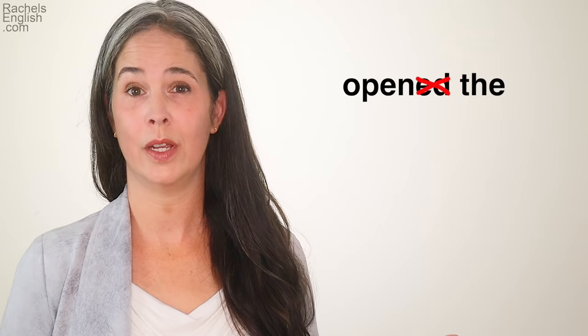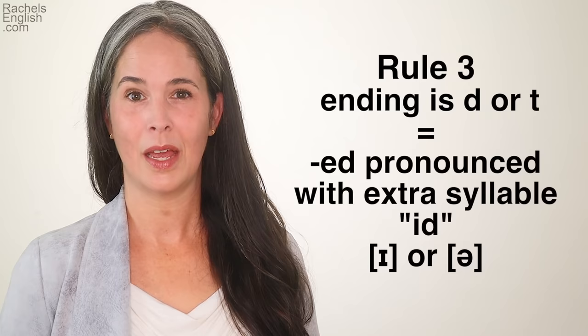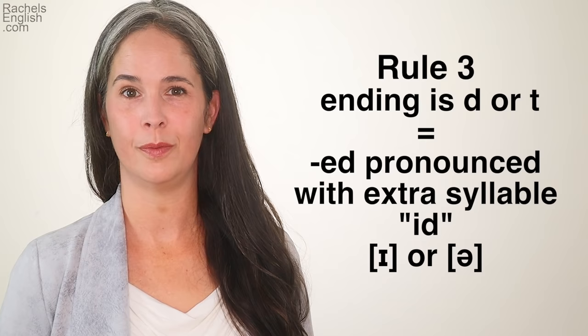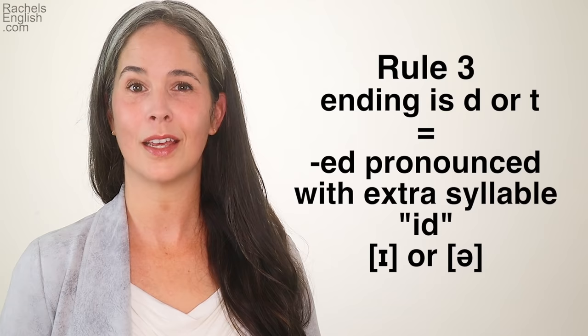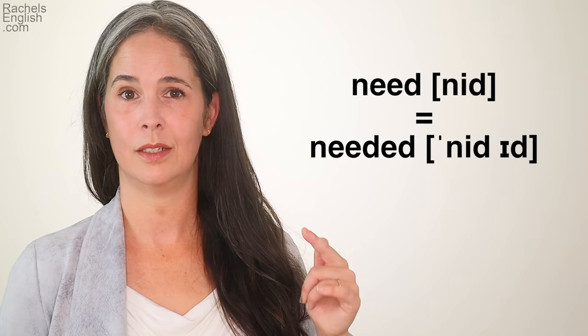We'll talk more about this D later, but for now, let's look at the third rule for ED endings. If the final sound is D or T, the ED ending adds not just an extra sound like T or D, but an extra syllable. You can think of this as being I as in sit or schwa plus D, and it's said very quickly, unstressed. So need becomes needed. That last syllable is always unstressed, said quickly: needed.